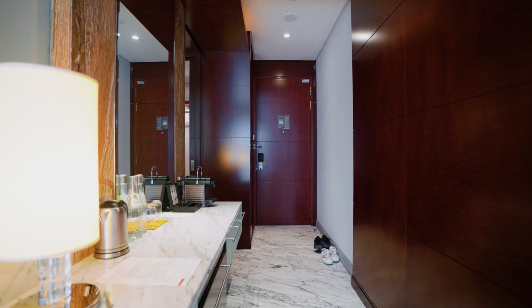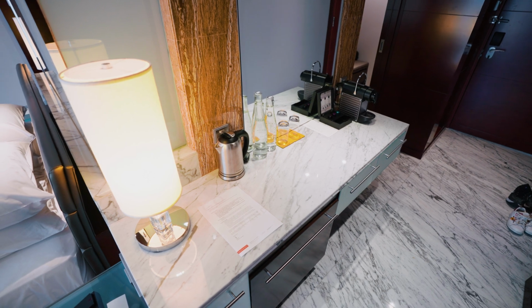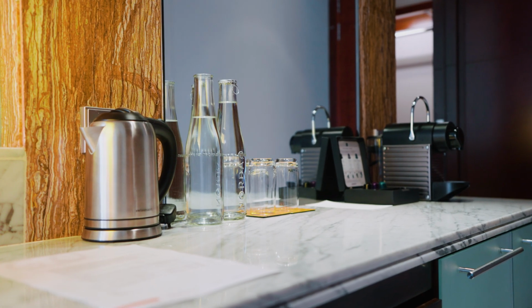What's up guys, so let's begin the room tour of Tower View Club King Room of Grand Hyatt. And immediately when you step into the room, there's a long hallway into the living and sleeping area. But before going into the living area, here is the minibar area. Very different concept of minibar.